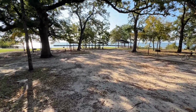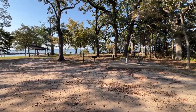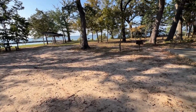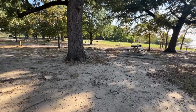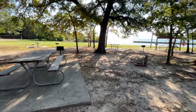You've got more picnic tables out here. Some of the picnic tables have shade shelters, some do not, but honestly, with these big old trees out here, you really don't need them. But you've got water taps that are dispersed throughout the day use area out here, as well as standing grills. It doesn't get any finer than this, y'all. And these old oak trees, they're just a wonder to look at too. Really cool.